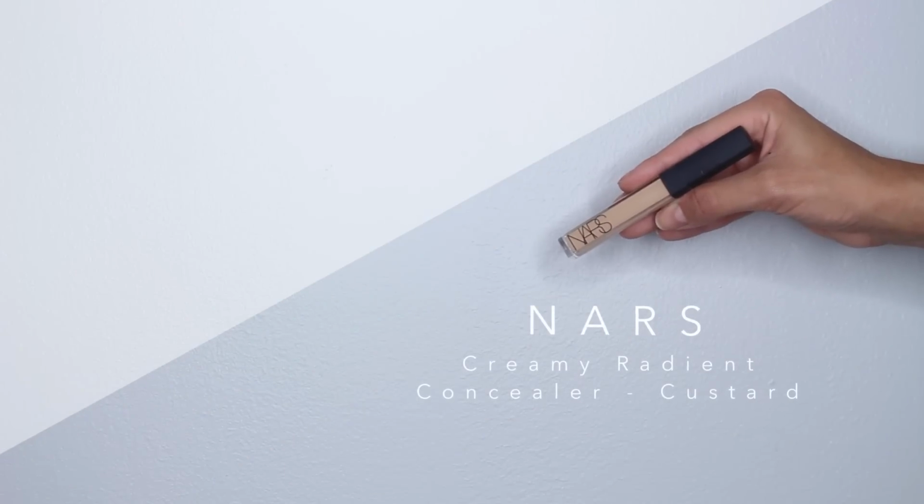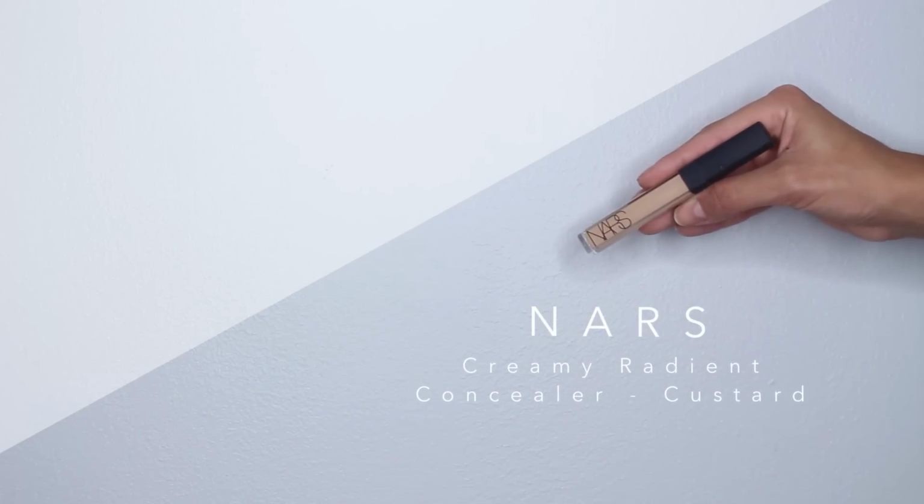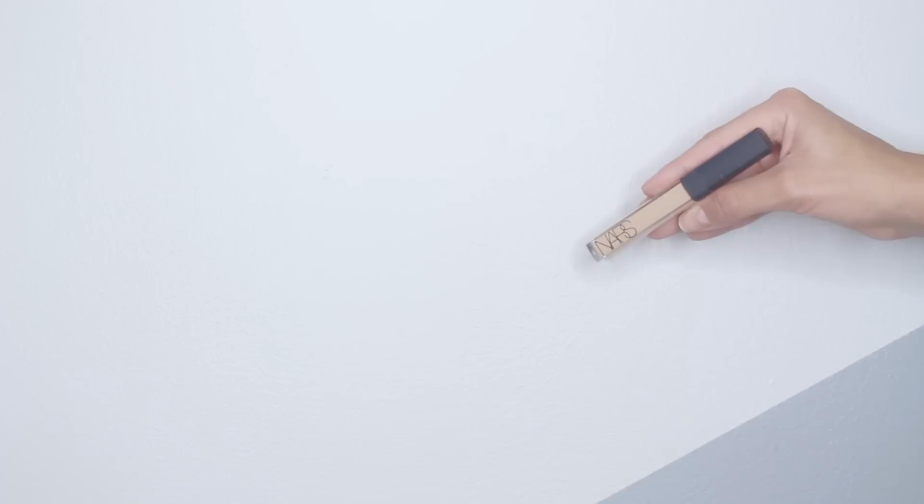This is in the color Medium 1 Custard. And yeah, I just really like it. I really don't know what to explain about it because I just said I like everything about it, but basically I apply it, I blend it out, it's beautiful, it doesn't give me any creasing, it lasts, it doesn't move or anything like that, which is my concern with a lot of concealers. That's why I love the MAC Pro Longwear one so much. I know when I put it on, it's done, it's not moving.